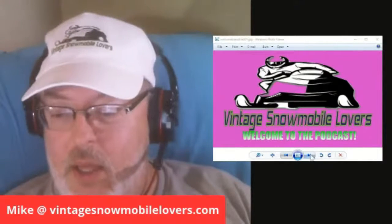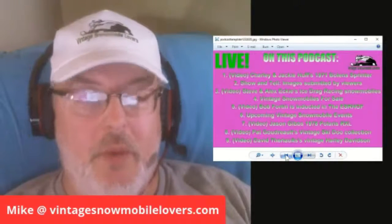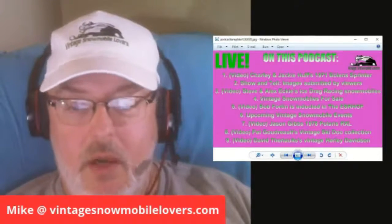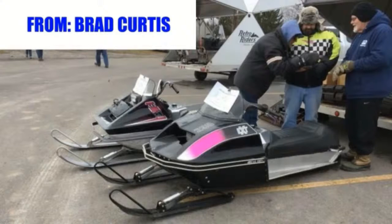But that being said, let us move to the next item on our menu. This will be the show and tell portion of the show. Let's look at some images that have been submitted by viewers. First up, we've got a couple of early 70s Arctic Cats from Brad Curtis. Some very nice sleds. There's an EXT there in the front, and I am thinking that might be a Puma in the back. But I've got my face up in the screen, and I really can't tell for sure.